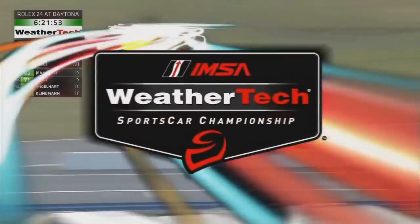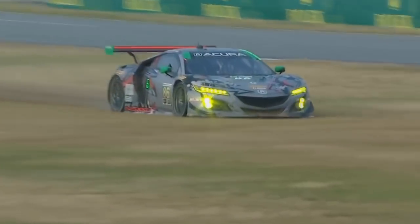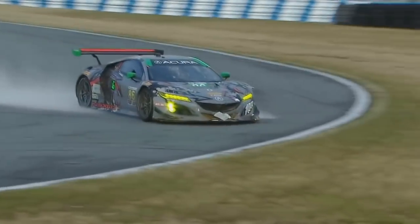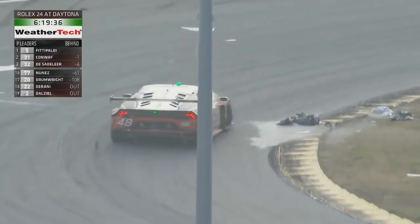Concerned to Wayne Taylor, so they withdrew that car from the race. Here's a replay of what happened between the number 38 car and Catherine Legg, who was running in second or third in the class in GT Daytona. No further action on that. I just dived into the infield and had a quick tour around it.